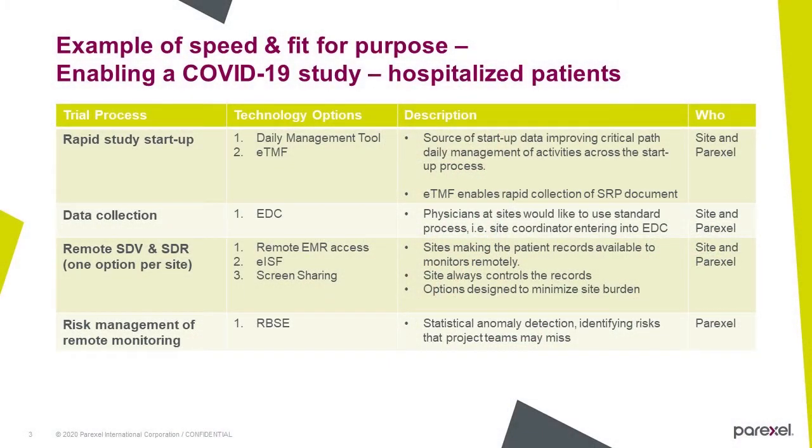So we searched across the partners that we are aware of and even looked at some that we hadn't come across before, and we identified the EISF, so that's Investigator Site File. Now, there's a number of different solutions in this market, and we're actually using more than one. But there was a particular one that was free to the sites, that is owned by the site. So you can see it as an extension of the EMR.